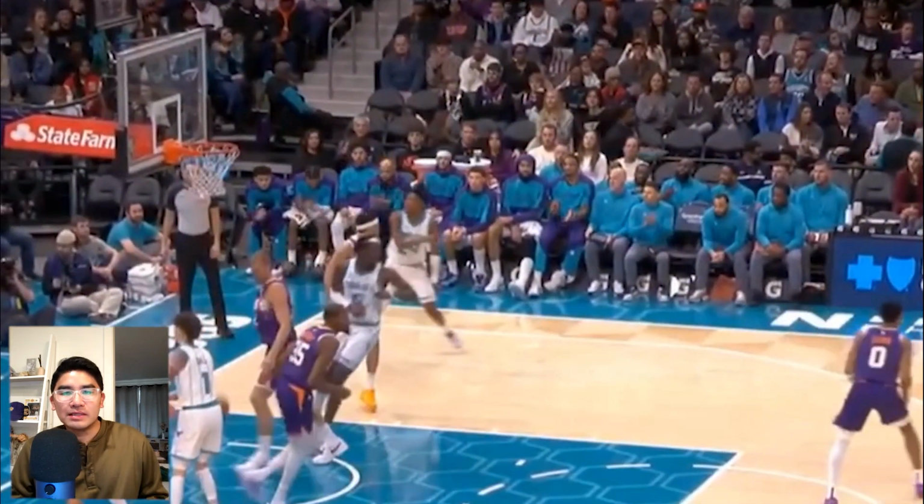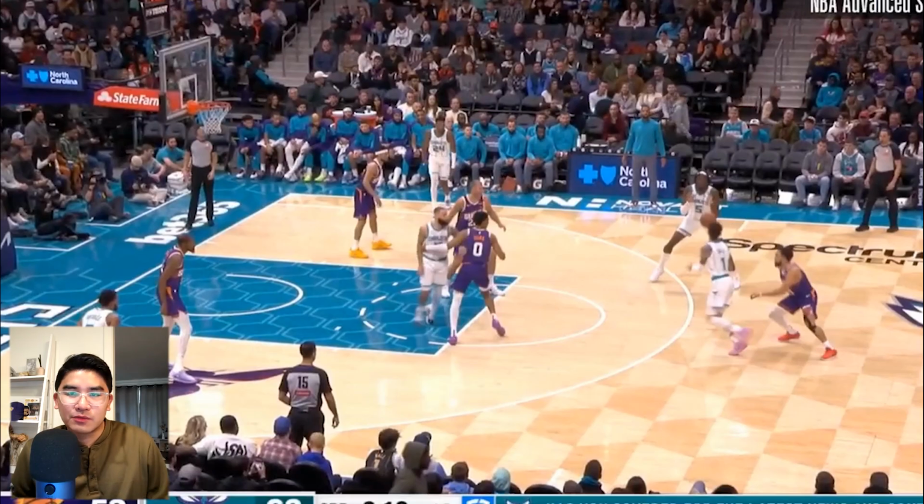So what I really like about Mark Williams' screening game is he's a very patient screener and DHO hub for the rest of his teammates. And so he already has pretty solid 5-out principles as a screener and dribble handoff guy, which will fit perfectly with JJ Redick's 5-out schemes. In a lot of ways, he's like Jaxson Hayes. Let's watch that play again.